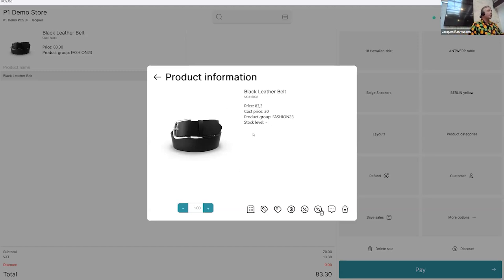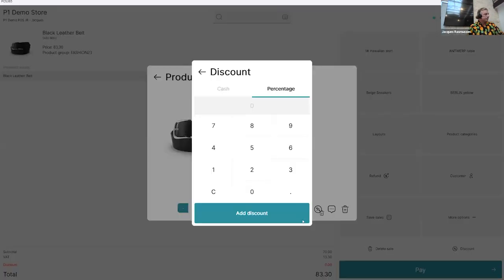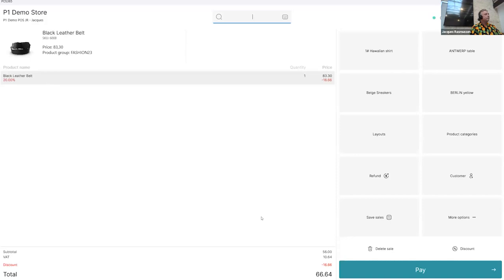In this product information screen, we have all the tags that we can do and comments and whatnot on the product. We can make price tags and print them out from here. We can give discount if you want that. That can be done percentage-wise or in actual value.